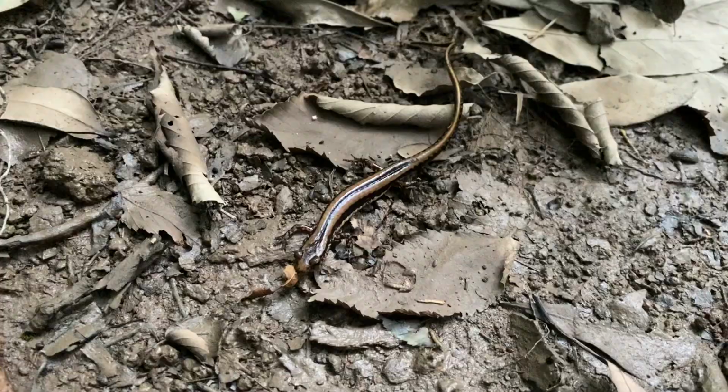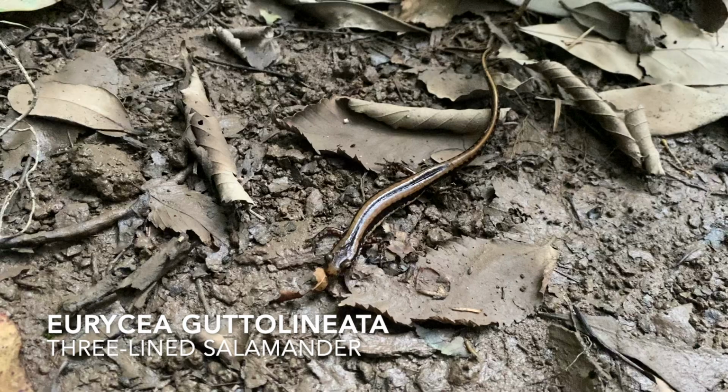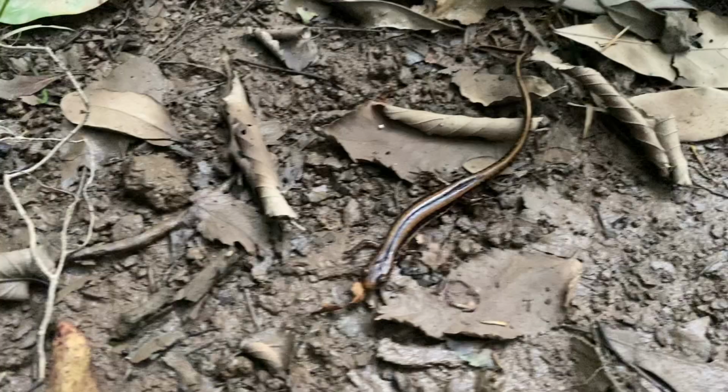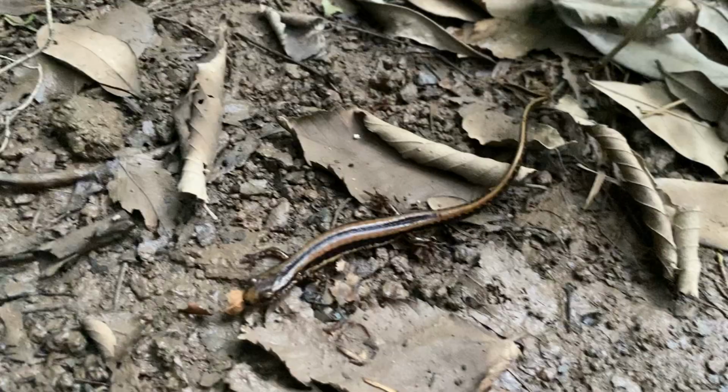Here is the species that I was in search of at Congaree National Park. This is known as Eurycea guttolineata, or the three-lined salamander. Now, this is in the same genus as the two-lined salamanders, like the southern and the Blue Ridge that we saw on this trip already. But these have a beautiful white on black on their belly, and they're just a pretty common salamander that you can find at the national park.